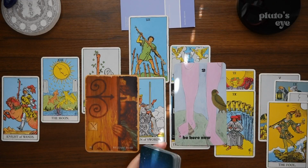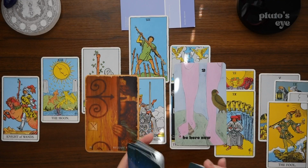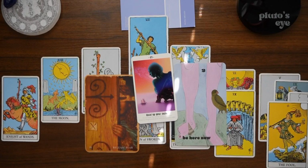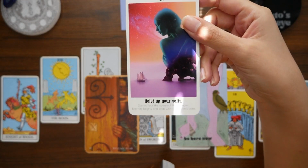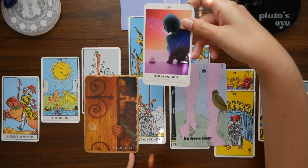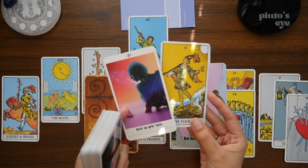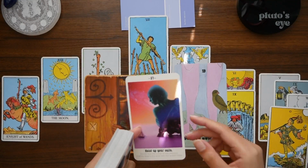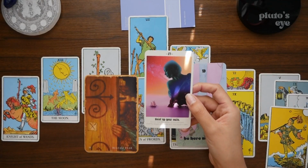Let's get one of these oracles. "Hoist up your sails. Do not fear the ocean of the unknown. Eternity begins and ends with the ocean's tides." That is a beautiful match for this reading. Because again, we have the ask to release fear and to hoist up your sails, which is very much the Fool card. Setting off to a new journey, even though you don't quite know what's coming.